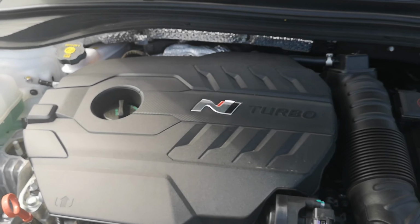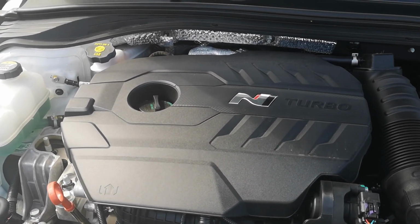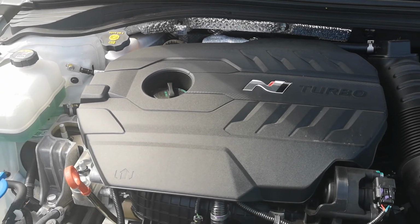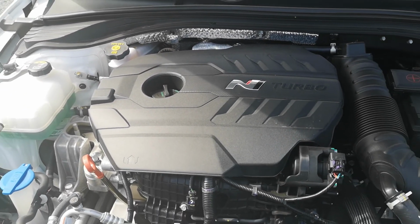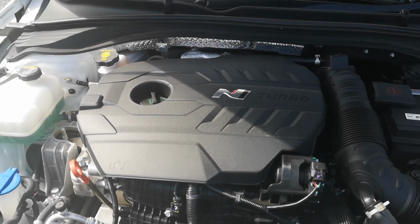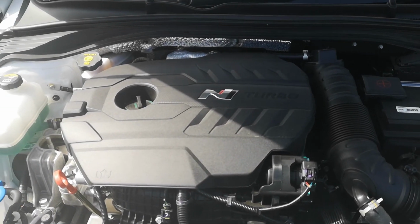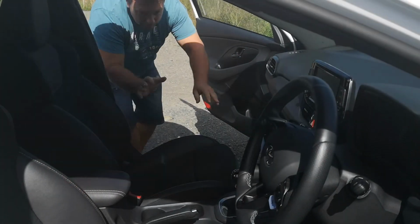Under the bonnet, 202 kilowatts, 353 newton meters, and actually that rises to 378 in overboost. It's got a registered 0 to 100 time of 6.1 seconds and a top speed of 250 that I don't think we'll be able to show you today.